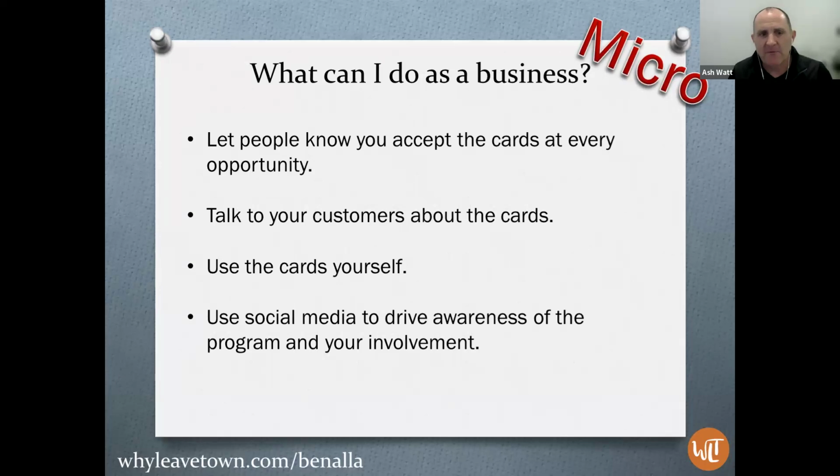At a micro level, from a business level, what can you do to actually help promote the program? First and foremost, just let people know that you accept the card at every opportunity. So any social media you're doing, make sure you mention that you accept the card. It becomes a pretty easy social post that you set once a week or once every couple of weeks to say, yes, we accept Benalla dollars. It's a very simple post you can do.